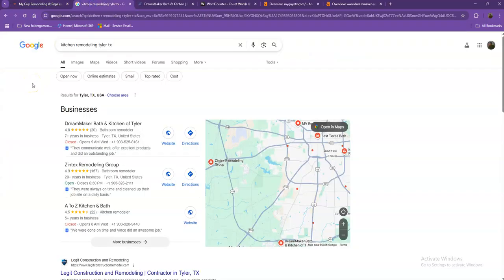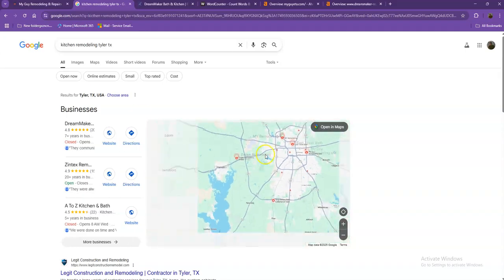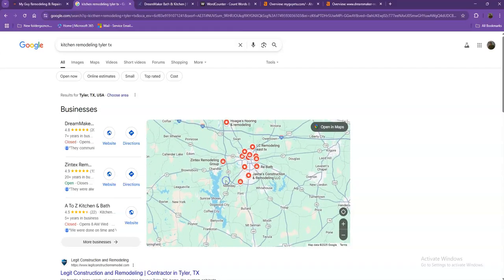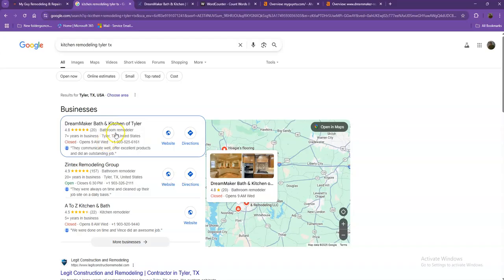So I did a quick search and I used the keyword kitchen remodeling in Tyler, Texas, which is a pretty good example of a strong keyword. So let's go ahead and talk more about the results that we have here. Starting off with the first one, this is what we call the map pack. And of course, this is something you really would like to be in, since these are the ones that get a lot of attention, a lot of traffic, and they're easier to find.